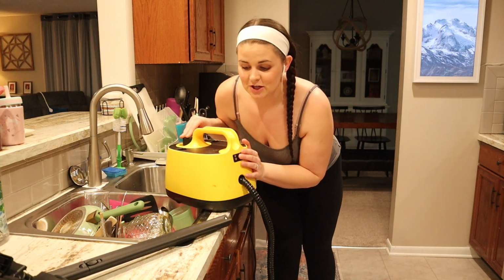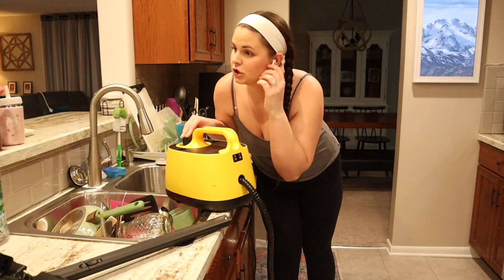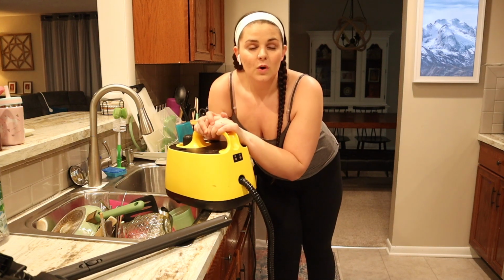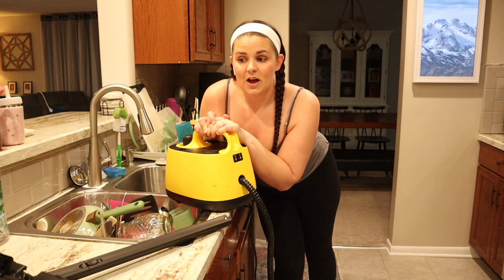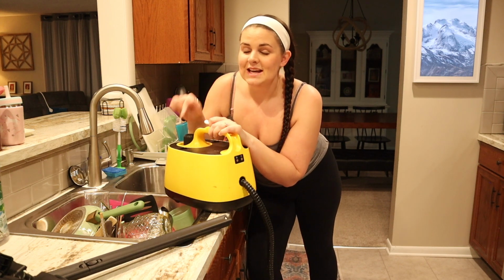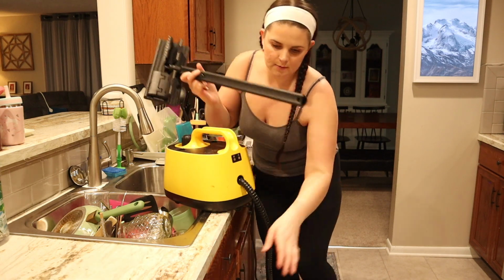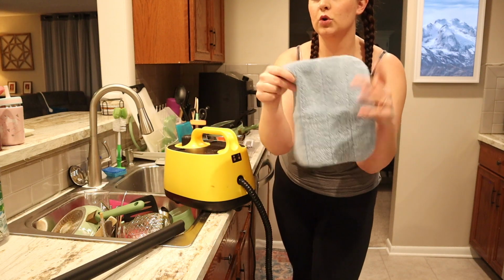This is my new steam cleaner and it's one of my most favorite cleaning items I have. It's literally so amazing. You can clean quite literally anything with this. I've used it a lot to help people clean their floors, tiles, walls, you name it. It is awesome. It has so many attachments. I'm about to use this floor attachment that actually comes with 2 of these washable, reusable pads.